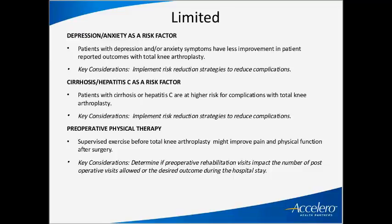And the last is preoperative physical therapy, or as some people are calling it, prehab. There were 4 high-quality studies and 4 moderate-quality studies comparing preoperative structured exercise programs to groups receiving no exercise, placebo exercise, or education.